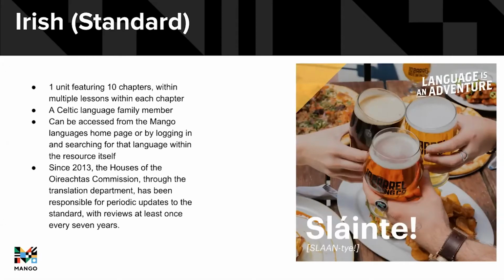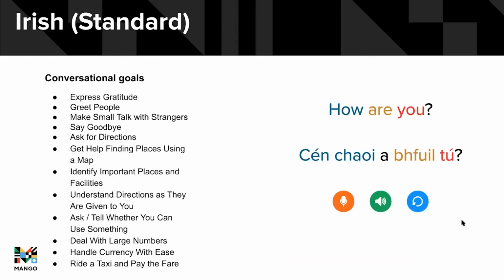And since 2013, the Houses of the Oireachtas Commission, through the translation department, has been responsible for periodic updates. They essentially review this every 7 years and make updates accordingly. And I will mention who they are in just a minute. But next, we're going to look at some conversational goals that you can hope to achieve while working in Irish.